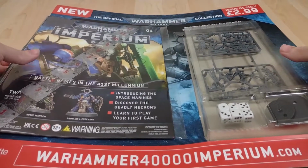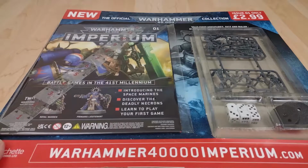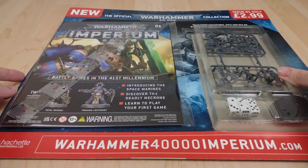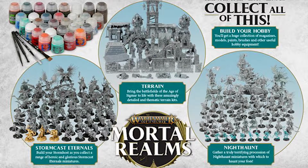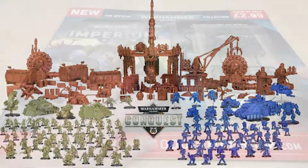Having looked into this a little bit more, it seems that the publisher, Hachette, has collaborated with Games Workshop before and released similar series where you receive some models, hobby tools, paints, etc. And this was each week, and you slowly built up two armies. So there was Mortal Realms, which focused on building up Age of Sigmar armies, and then there was also another 40k series before this one called Conquest, which focused on Nurgle and Space Marines, so the poster boys for 8th edition.